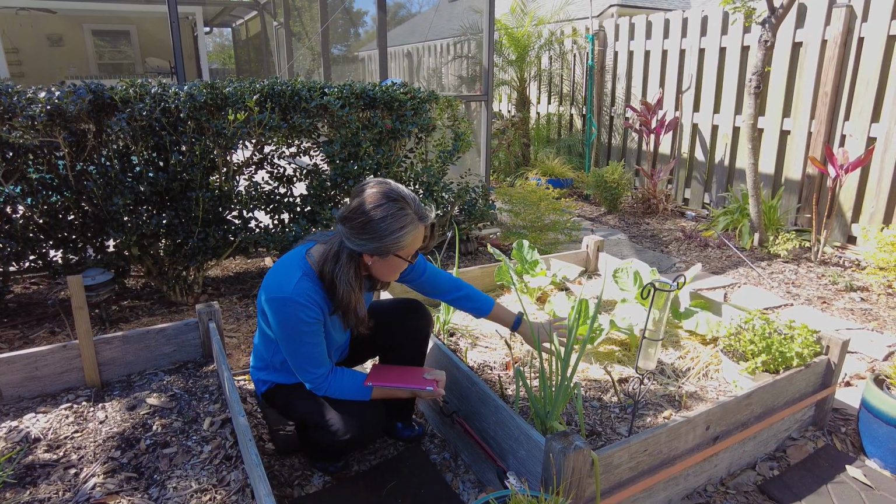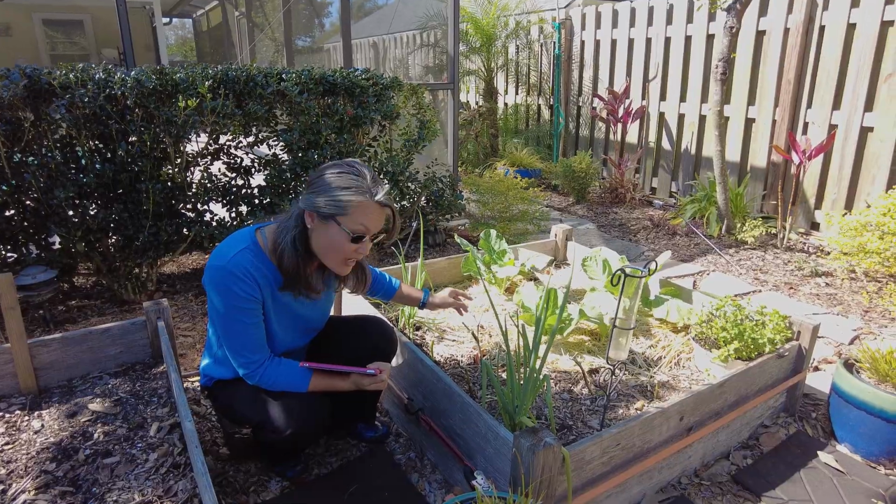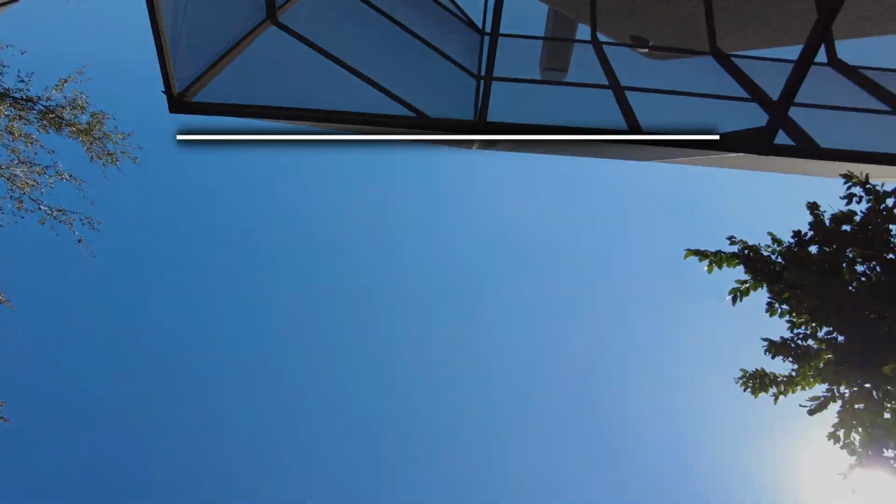These little sticks here, they're actually jalapeno peppers that actually overwintered. That's not good.